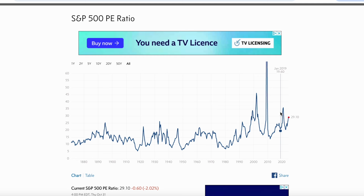So apart from pre-tech bubble, this is the highest P/E ratio the S&P 500 has ever been. Obviously this is for big tech or big companies, but it's the same in the small caps. I'm not really seeing much value in the small caps at the moment. So that's why I only ended up buying one stock.